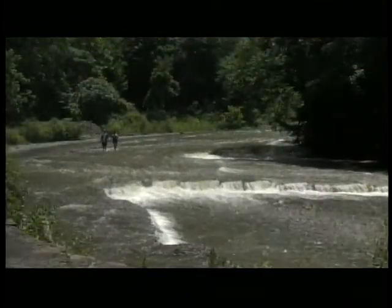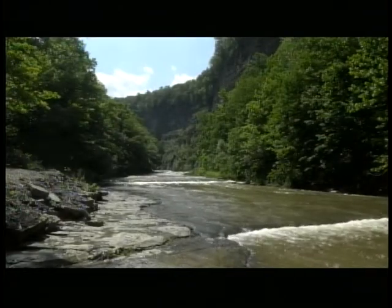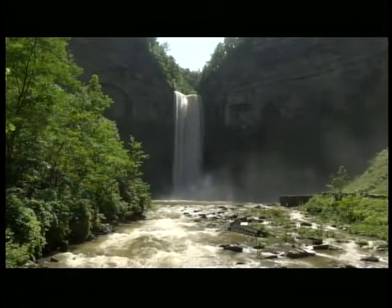With recent heavy rains, Taughannock Creek has spread all the way across its broad limestone bed, and the Great Falls has reached its full breadth as well.